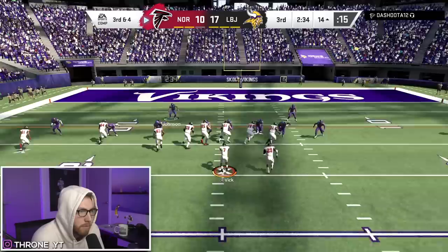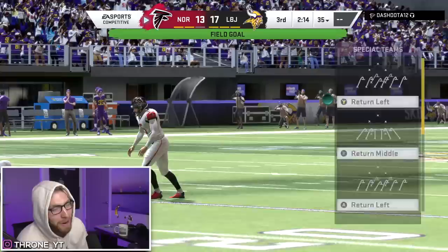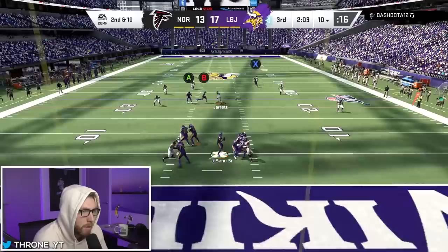Take his head off. All right. He takes three. It barely squeezes in. We're up four. Finish. Close off the game. Let's do it. Oh, that was awesome pocket. I actually just had awesome pocket right there.